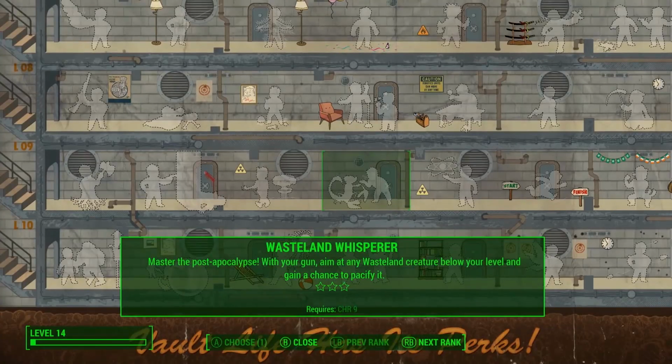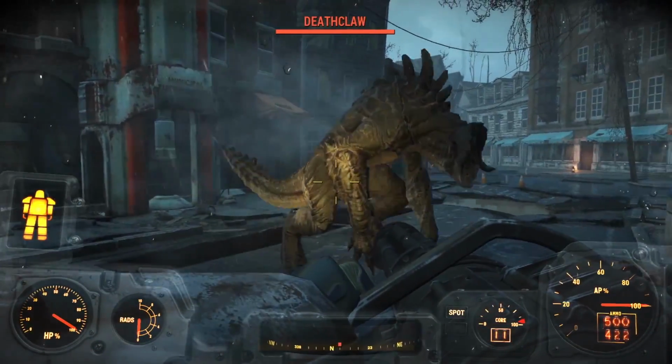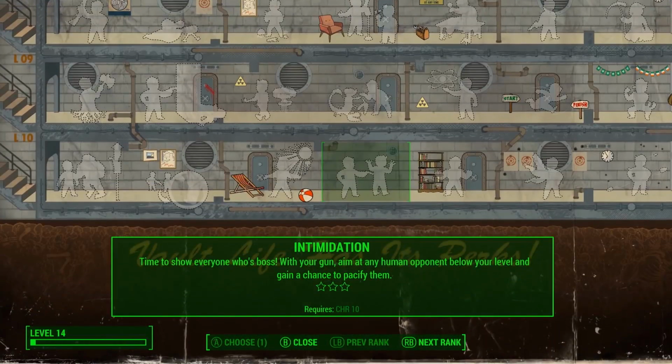Master the Post-Apocalypse. With your gun, aim at any wasteland creature below your level and gain a chance to pacify it. So basically, this is Animal Friend for radioactive and mutated creatures. Not gonna lie, the prospect of pacifying and maybe even commanding terrifying creatures like the Deathclaw is enticing to say the least. Last but not least, for Charisma, we have the level 10 perk, Intimidation, also new to Fallout 4.